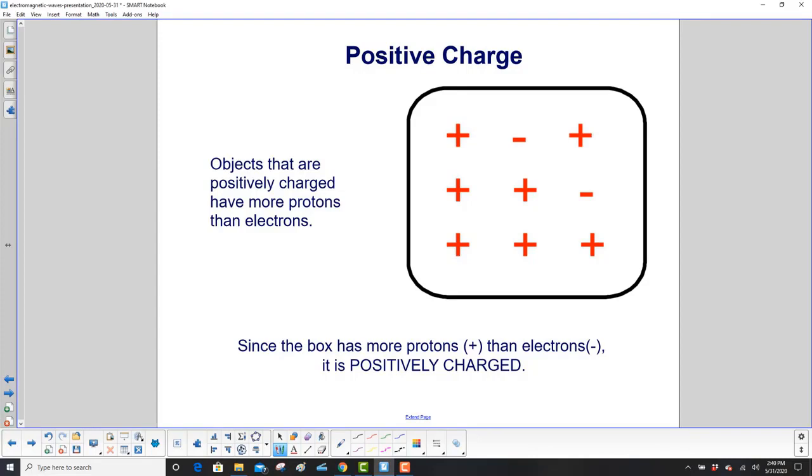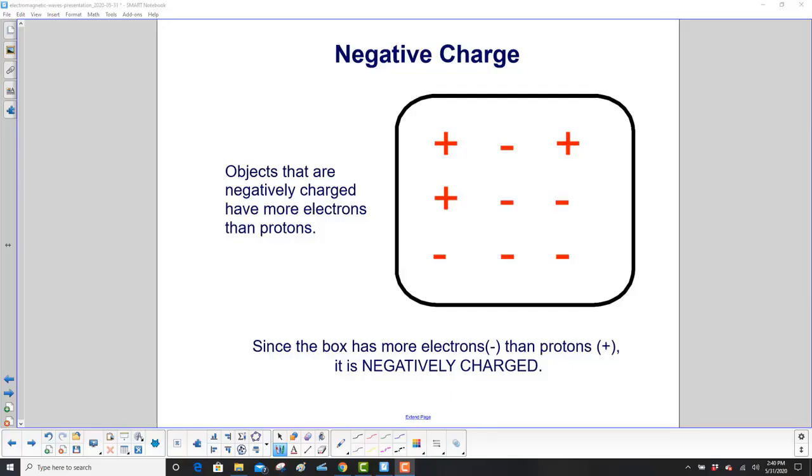Objects that are positively charged have more protons than electrons. So let's look at this box over here. Since this box has more positive charges, more protons than electrons, it's overall positive charge. Now, we're never really dealing with 7 protons. It's always billions and billions of them. But that'd be too hard to draw on the picture. So if you have more protons than electrons, you are positively charged. If you have more electrons than protons, then you are negatively charged.